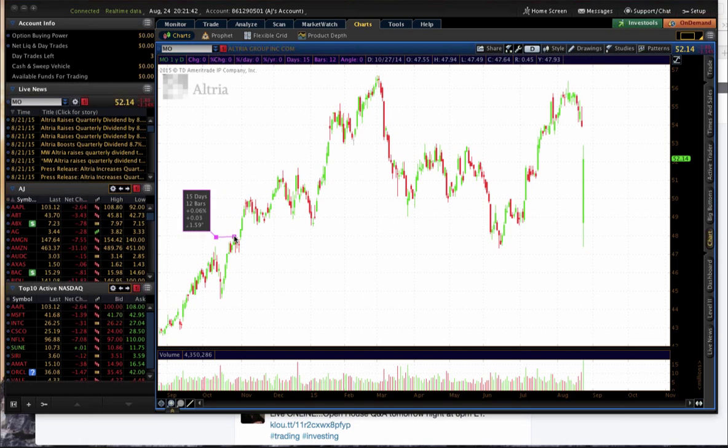Here is a former resistance area right there. I'm going to draw my line starting from there and project to the right. Boom. Here we go. There's your role reversal. So, Ron, if you have a stop somewhere below 48, that would be good.